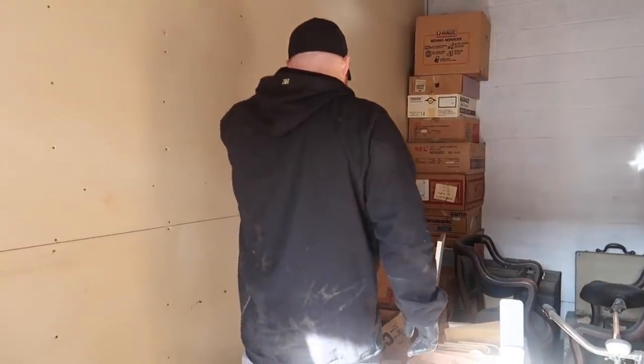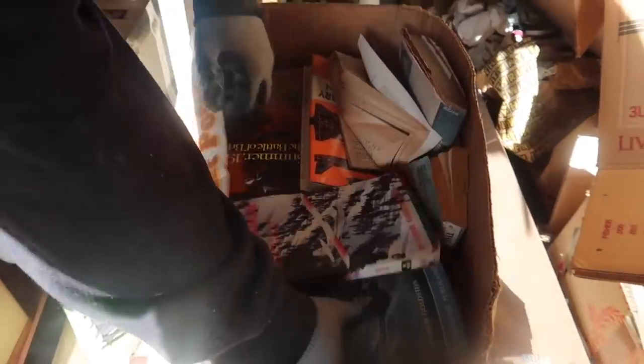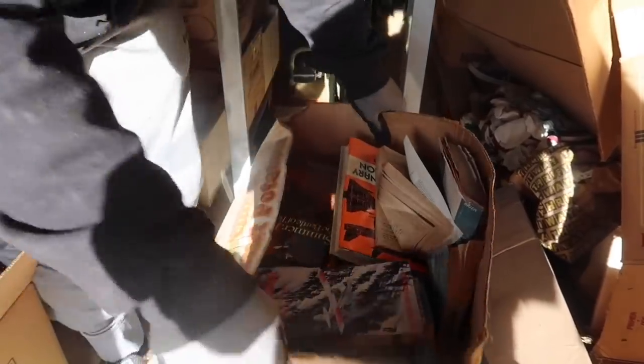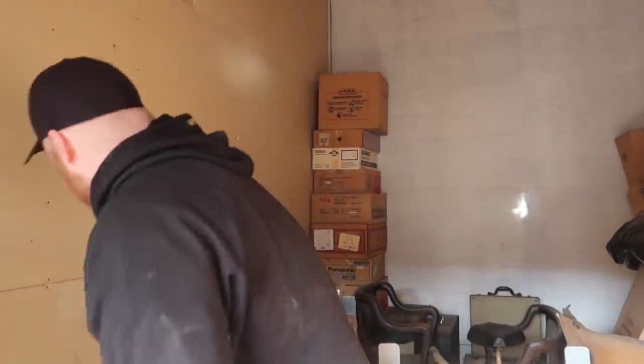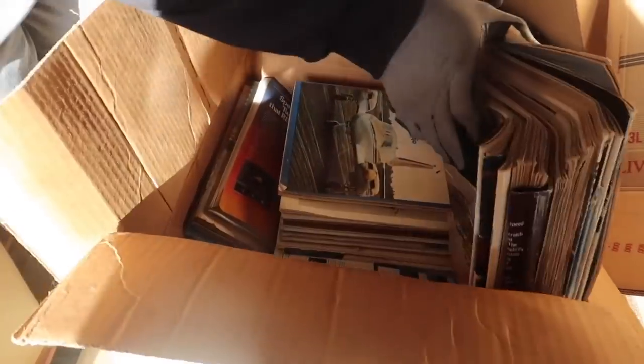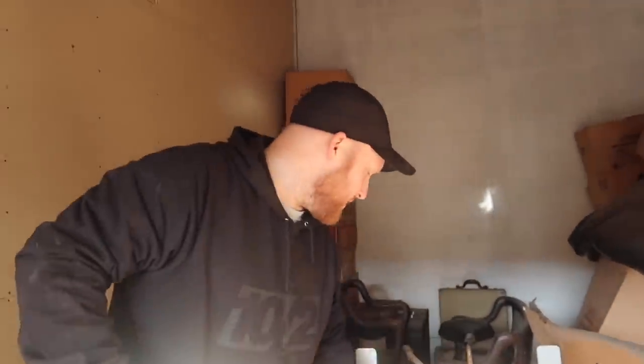Alright. Oh my gosh. There's just so many books here. We'll get through this and then we'll find the thousands of thousands back there. I might be sending all these books into Amazon. That would be nice. Yeah. Okay. Are there any pilots out there that would love magazines? All right, let me put this back there.